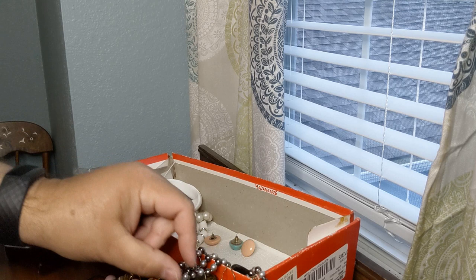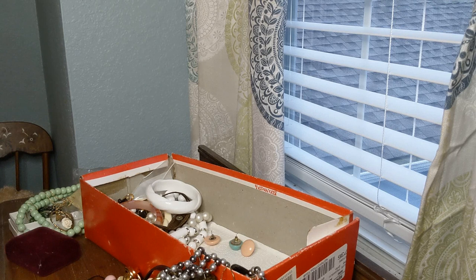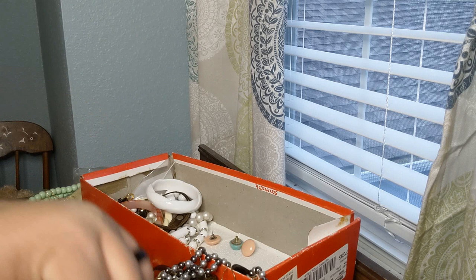Got a couple more left. Might be some more chains and earrings that might be gold in here. There's another butterfly that kind of matches the other. Yep, that one is 14K. That matches, so let's see if we've got the other. Yep, there is the other earring, 14 karat gold, yellow gold butterfly earring.